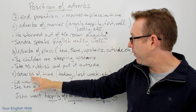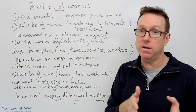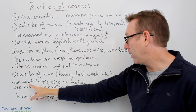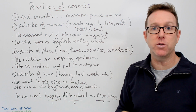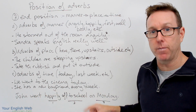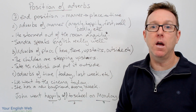And the last one is adverbs of time: today, last week, etc. Now we saw before adverbs of time in a front position, but remember that was when there wasn't importance on the adverb. But here at the end position, we went to the cinema today. I want to put more importance on the fact that we went there today as opposed to yesterday. Or she has a new boyfriend every week, the emphasis being on every week. Not the fact that she has a new boyfriend technically, but it's every week that she has a new boyfriend.